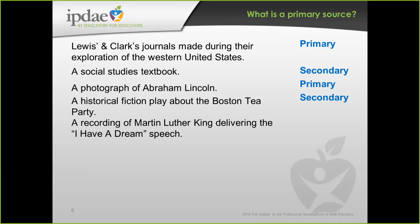And that's a recording that was made of Martin Luther King Jr. when he was delivering the I Have a Dream speech. That's definitely primary because it's a recording of Dr. King doing the speech, as opposed to, I can think of one a little later on today, a recording of a speech by Abraham Lincoln, but it's not actually Lincoln giving the speech. It's a modern person by the name of Jeff Daniels who does it. But this is primary.